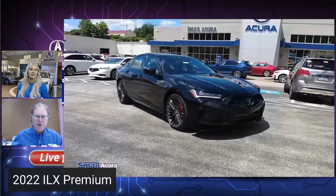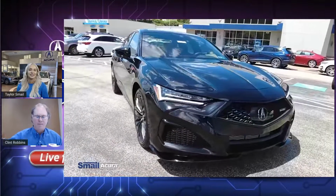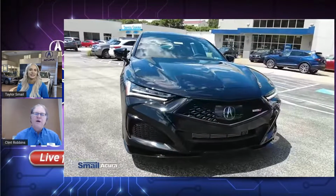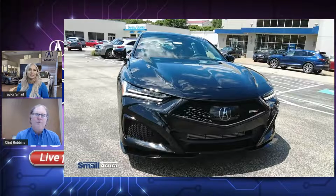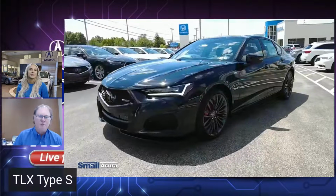Yeah, that's actually the car that I'm waiting for, and this would be the exact color. I'm waiting for one that has the red interior, which is what I'm driving now. But this is what I would consider our sports car. I'm really looking forward to mine.